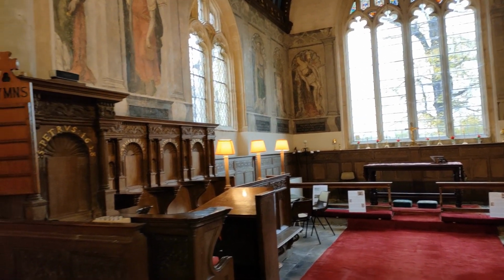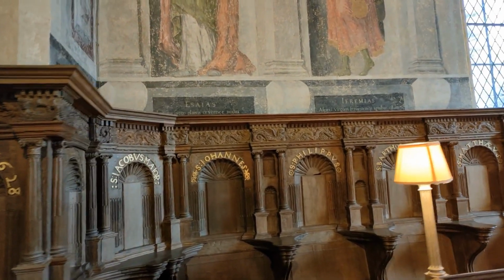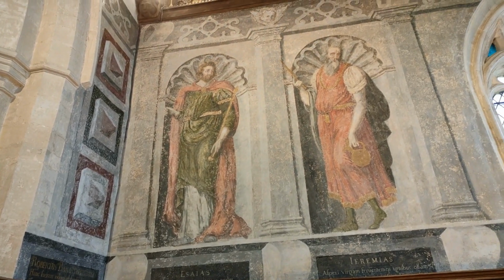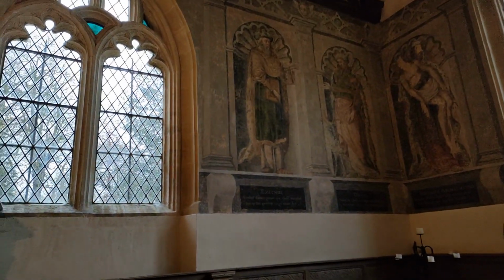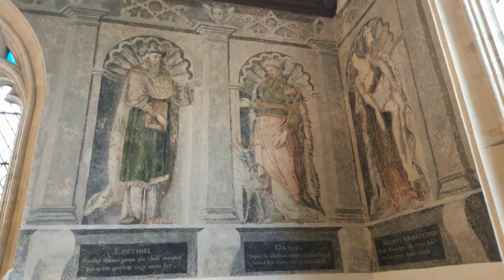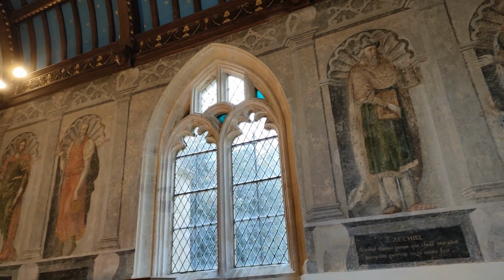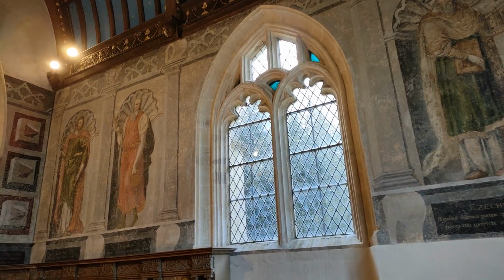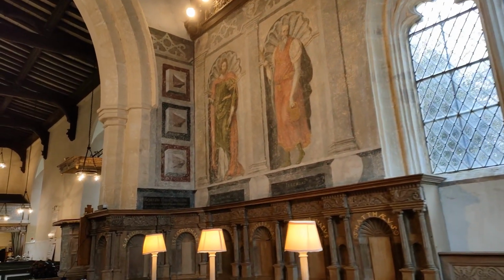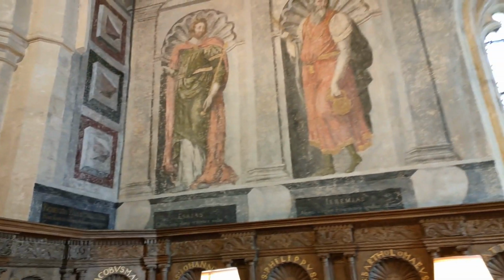And as we come into this chancel, what we have, just to start with, are these absolutely fantastic wall paintings. You would never expect to find these gorgeous, gorgeous paintings in a church, basically in the middle of nowhere. The story goes that these paintings were actually painted over, and they were not discovered until about 1957. They were completely whitewashed over.